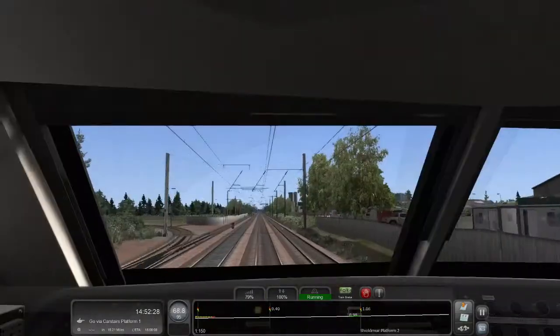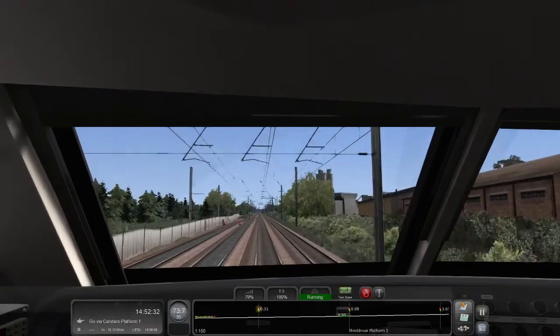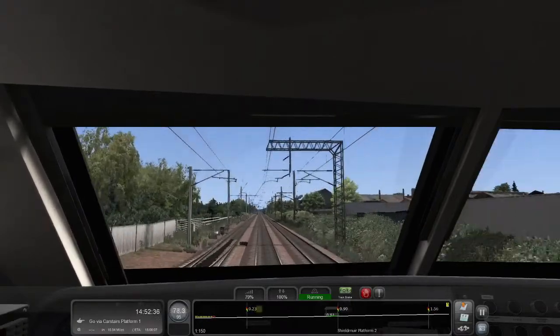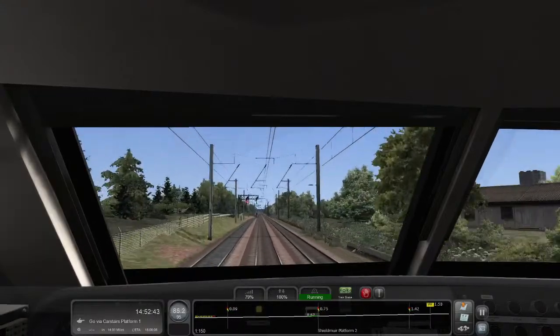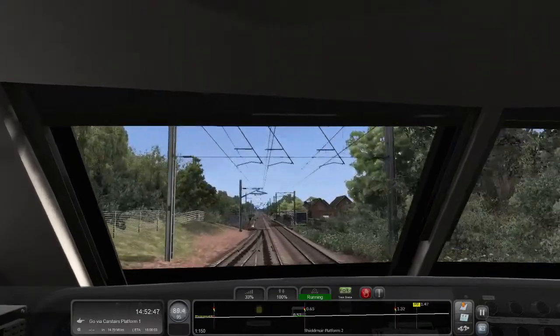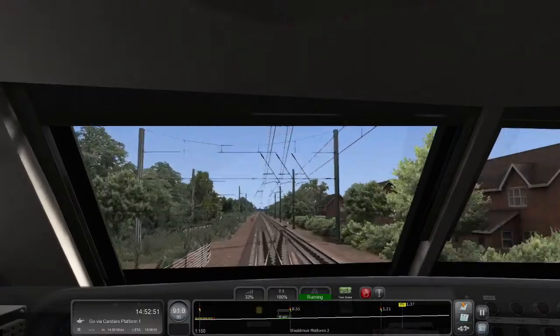The acceleration of these trains is, I think, better than the 390s. 2 Delta 14, got 2 Kilo 12 next to me, which is going up to Dover Quarry as well, but it's going by Denmark Hill.